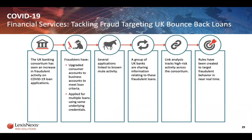Just to go through, again, one example of where we're seeing that particularly is in the UK, and obviously I can talk from that perspective, which is why I picked this example, where the UK gave businesses bounce back loans. So it's not just corporate individuals, businesses were given loans based on their turnover revenue. You could take up to an amount in loans. And so we saw a huge increase in fraudulent activity on these loan applications.